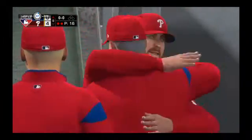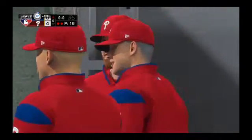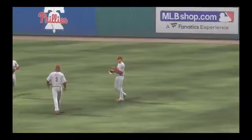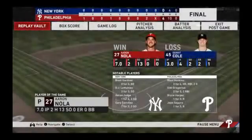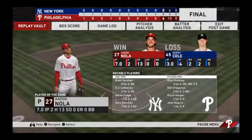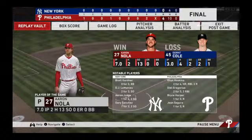It's always nice to give your fans at home something to cheer about, and they definitely did that right here, coming through with a big win at home. 4-0 the score tonight. The Philadelphia Phillies jumped out to an early lead in the first and never looked back. Aaron Nola gets the W on the mound. Gerrit Cole worked only 3 innings in the losing effort.